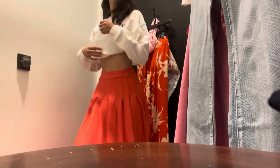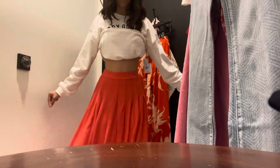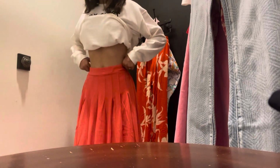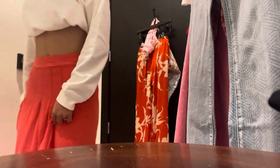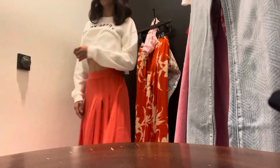And then we have this skirt. I really like this skirt. This is not even close to my style at all, but I really like it. So I feel like I would try to wear something like this someday, maybe. But the problem is, again, I don't know where I would wear it to. Like, where would I wear this? If you know, let me know.